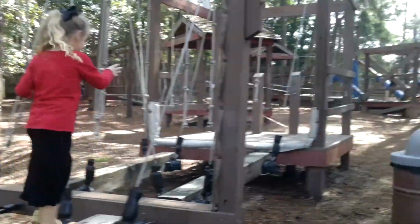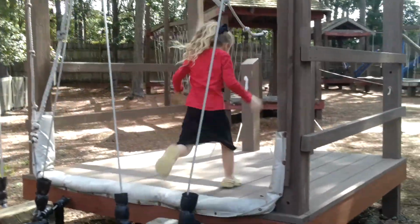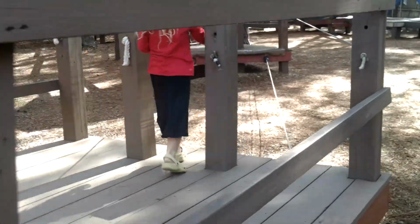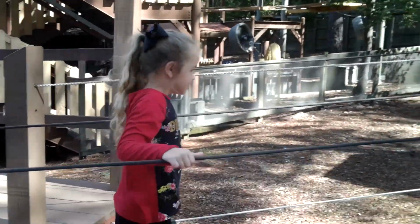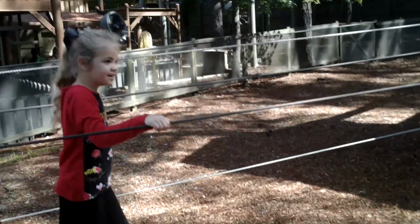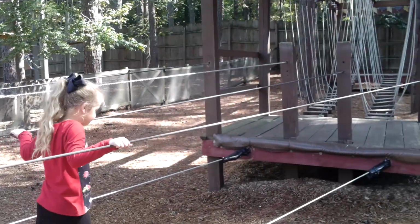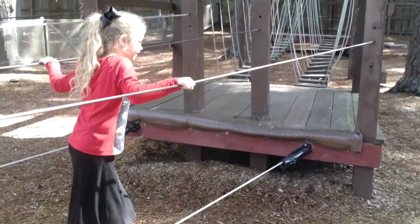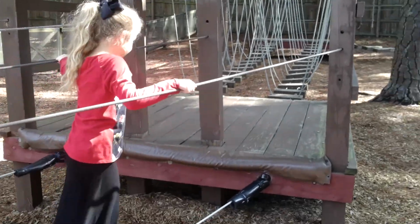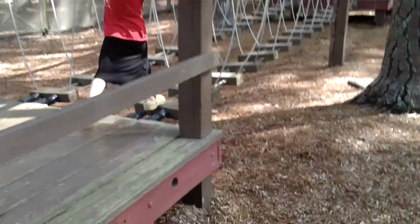Just doing the little ropes course. You gotta grab onto the two ropes and walk across the middle one. Here I go. Doing good, sweet pea. Now the fun part.